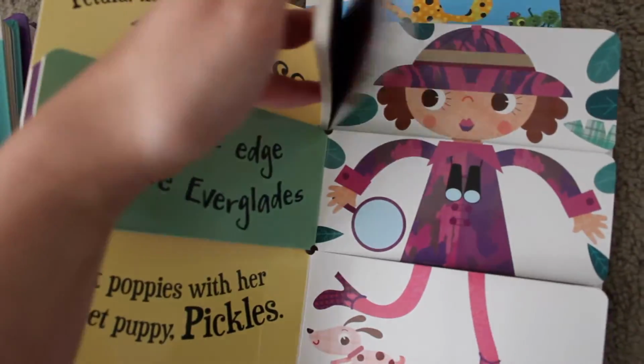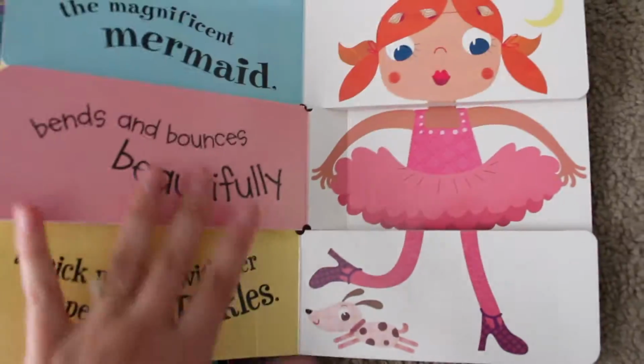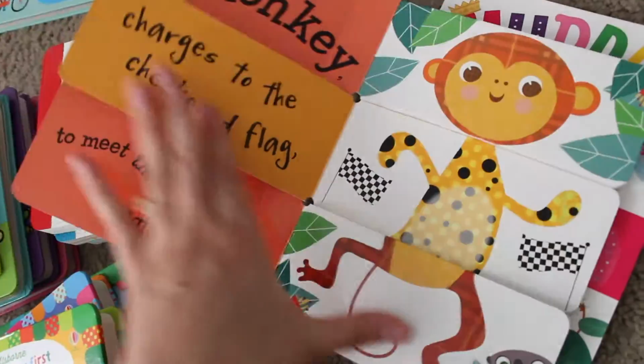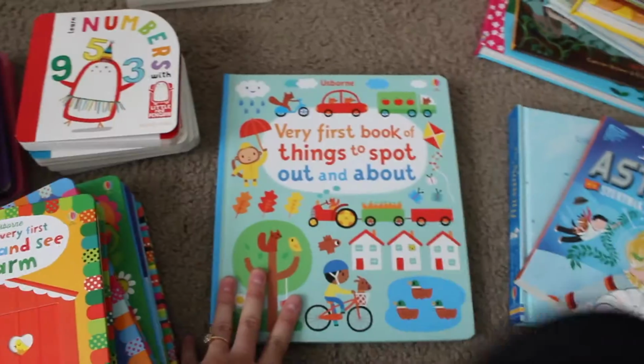There's all these different flaps, and you can change the head, the body, the legs, and the story changes here on the side as well. Really darling. I love to give this as gifts because it's one of my favorite books. So you can really create your own story and create your own characters with those. Those are really sweet.